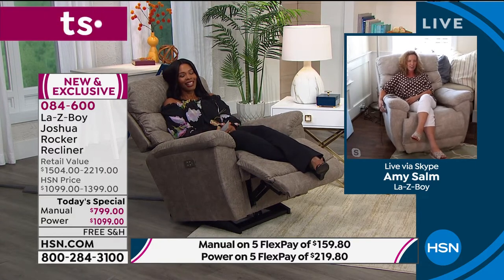You know, there's nothing like sitting in a chair and having the leg rest up, right? Mm-hmm. And having all of that comfort literally at your fingertips, whether it is a manual recliner or the power recliner. These are chairs that are designed to last generations. These are chairs that we focus on at LaZBoy, all about comfort and durability and innovation, and have for almost 100 years. We have thought about the little things that you may not even have thought of.